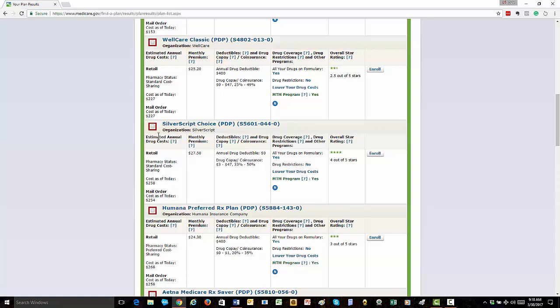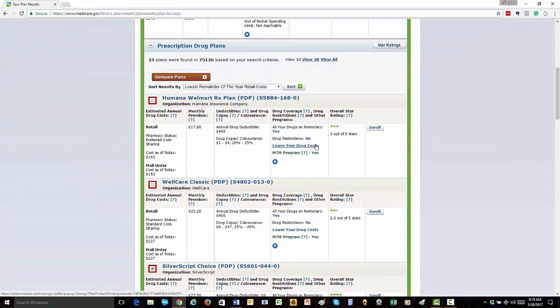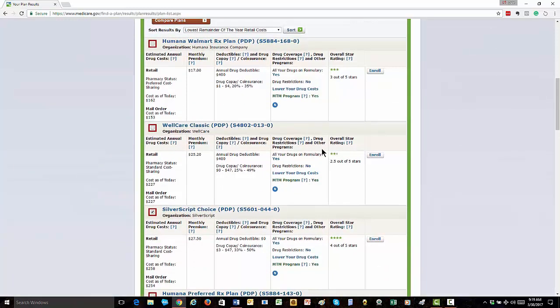So let's just say here, let's pick SilverScript. And you can see the cost as of today, what it would cost to mail order, your annual premium, your deductible, your co-pays, and also look at your star rating. Now, one of the things that's important is, as you can see, there are different star ratings, 3, 2.5. Each plan has a star rating, with 5 stars being the best. The star ratings are based on factors such as customer service, how well and promptly the plan handles coverage appeals, and how many members have complained about the particular plan.